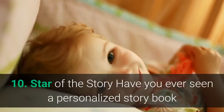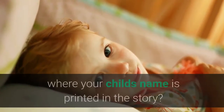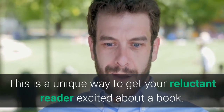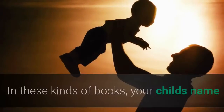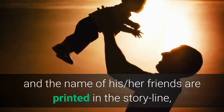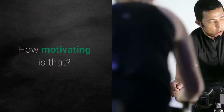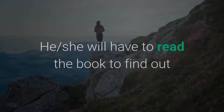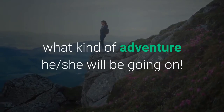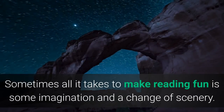10. Star of the story. Have you ever seen a personalized storybook where your child's name is printed in the story? This is a unique way to get your reluctant reader excited about a book. In these kinds of books, your child's name and the name of her friends are printed in the storyline, making your child the star of her very own book. How motivating is that? She will have to read the book to find out what kind of adventure she will be going on. Sometimes all it takes to make reading fun is some imagination and a change of scenery.